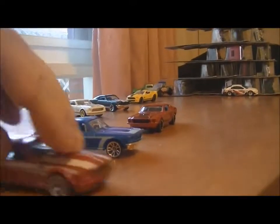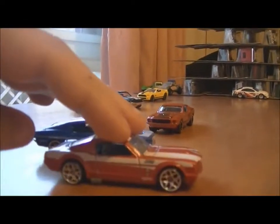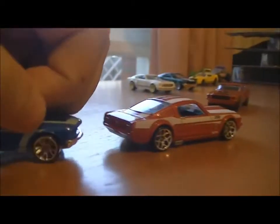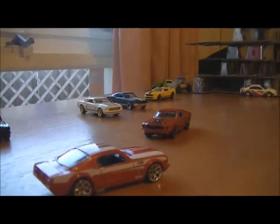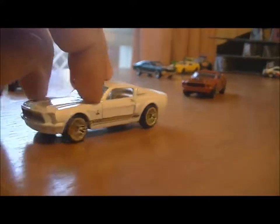Oh, actually, if we just go this, no, these ones have the same wheel. Nope, is it? No, they're different wheels. Yeah, they're different wheels. Yeah, so that's pretty cool. Alright, continue on. No, I actually do like this one as well, just for the gold rims.